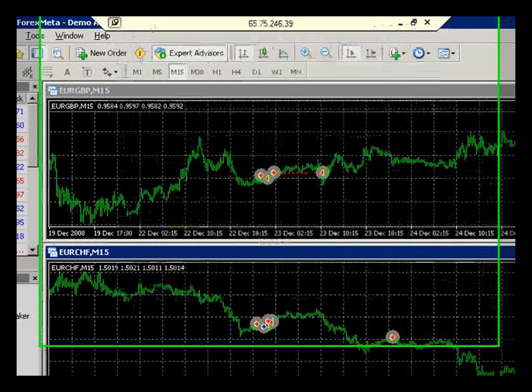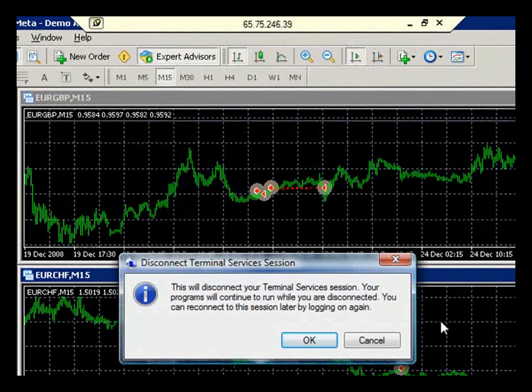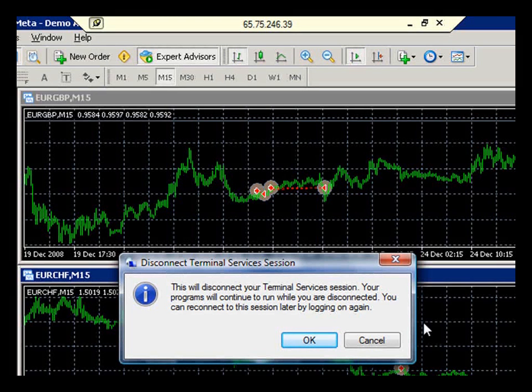When you want to break your connection with your virtual hosting account, all you have to do is come up here and click on the X, and then a box will pop up telling you that this will disconnect your connection to the virtual account, but that everything running, including Fap Turbo, will continue to run.